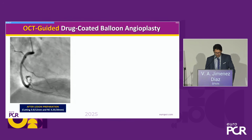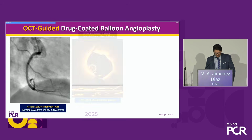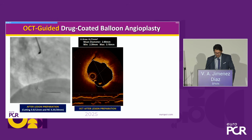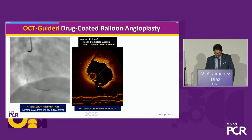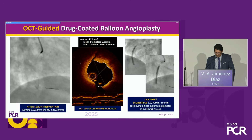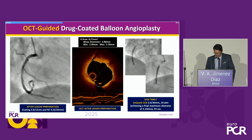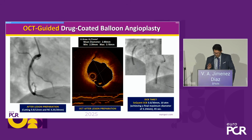These were the results after lesion preparation, very good acute luminal gain and a small dissection. And if you assess your result with OCT, you can see that the acute luminal gain was really nice, 3.1 millimeters in the vessel, and the area is 6.2. So we were really happy with these results. We used a DCB now, SeQuent SCB 3.0, at 10 atmospheres, achieving a final maximum diameter of 3.2 during one inflation of 45 seconds.